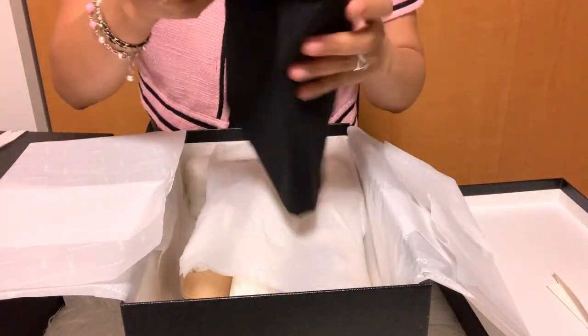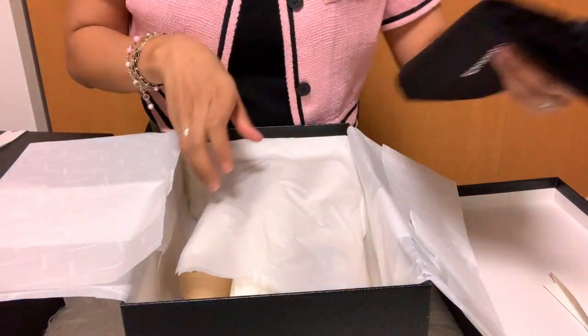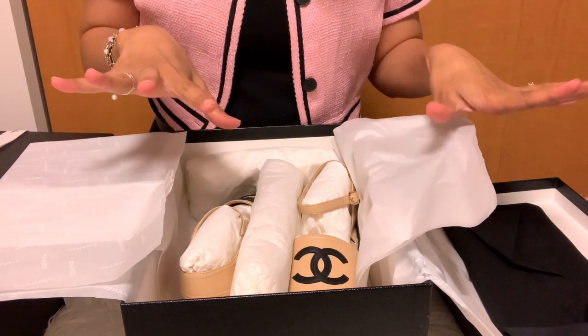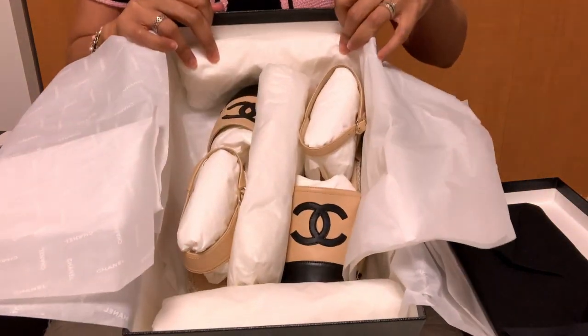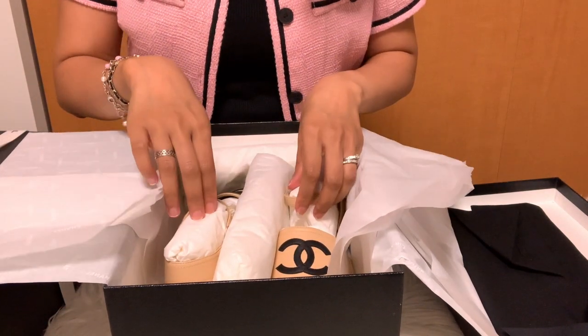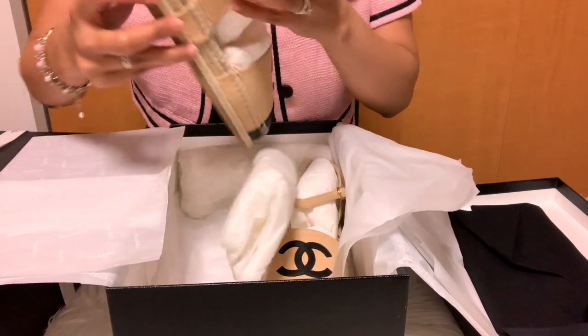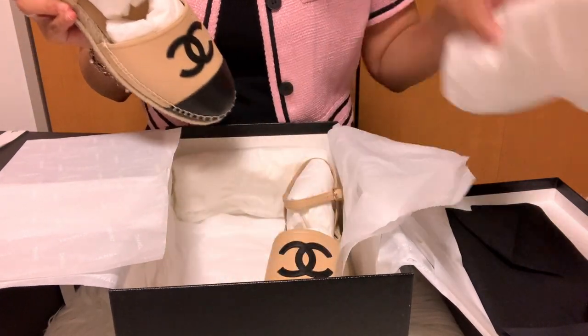There's the flat and dust bags. Yay, so here it is. Wow, it's so beautiful. These Espadrille sandals are from the 20th collection. So from last year's collection.